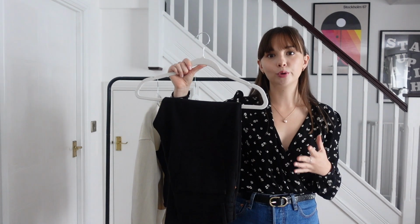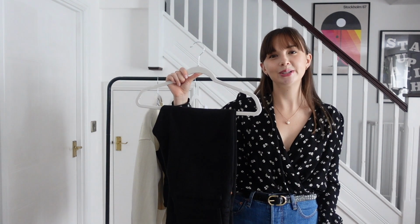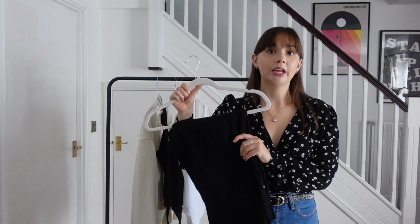I think they're definitely more of an autumn-winter piece. I wouldn't reach for them as much in spring and summer. That's when I pull out my blue denim. But definitely for like the 6 months of the year when it's chillier, these are going to be a go-to.